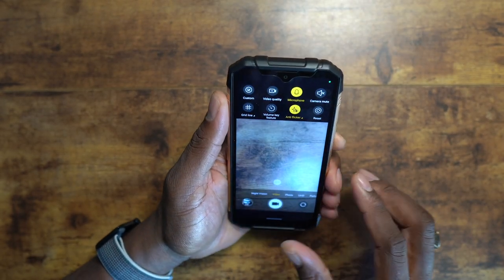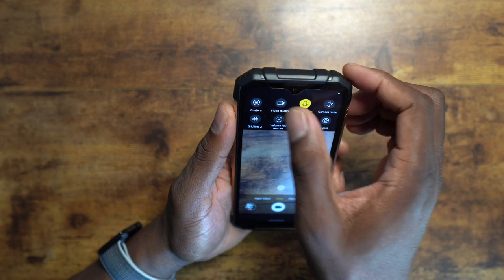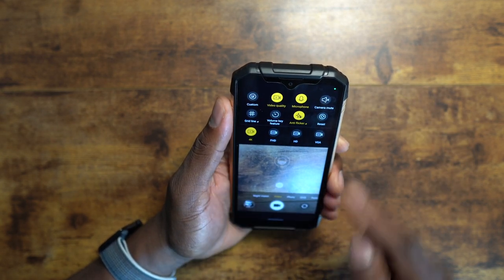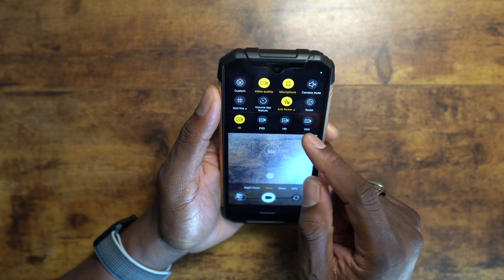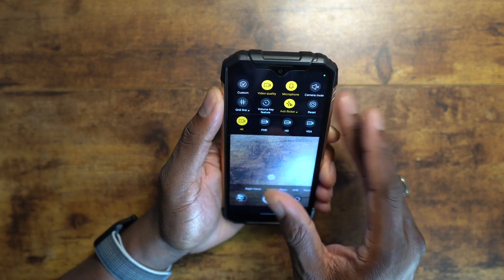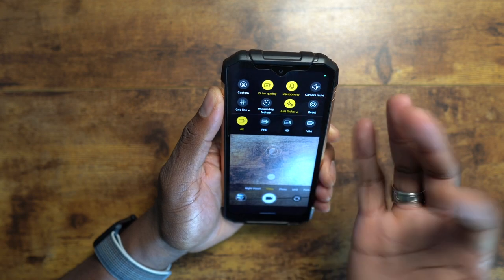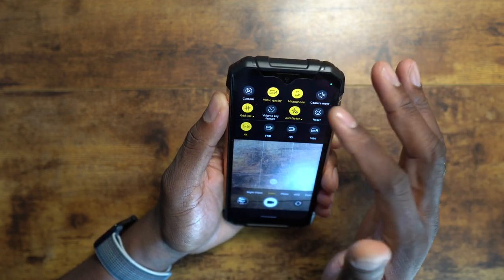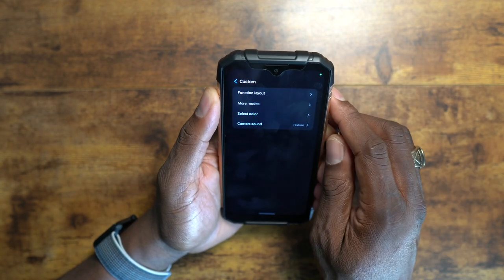Guy's crazy. So video quality. It looks like the video quality is already set to 4K. That's beast mode. You can control your microphones and everything. Anti-flicker. You can do custom. You can do down to VGA. I guess you would do VGA if you're... I don't know why you would do VGA at this point in time.